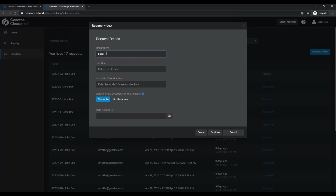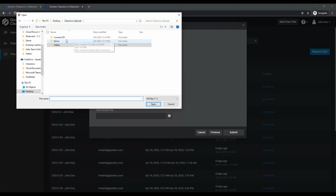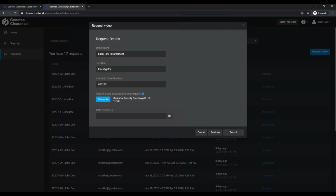I'll be local law enforcement. My job title will be investigator. I'll put in a case number that I've been provided, and we can even upload a file. So maybe we're looking at another scenario where we have an attorney that's coming in to request some data. They can provide a subpoena and upload that with their request. There's really a lot of flexibility here when it comes to customizing these forms.